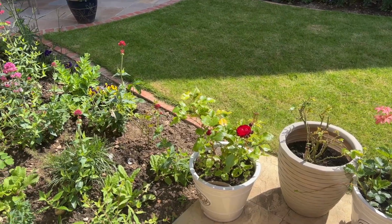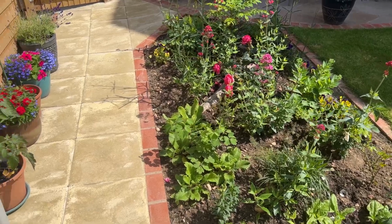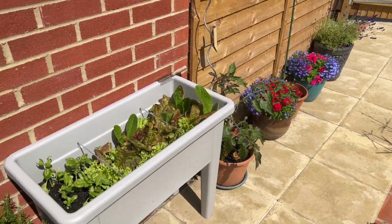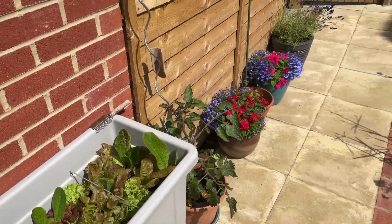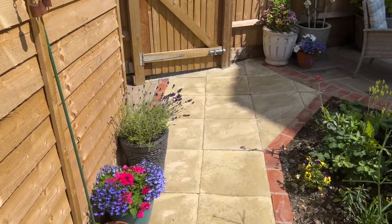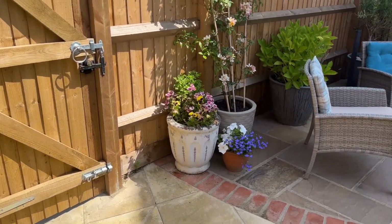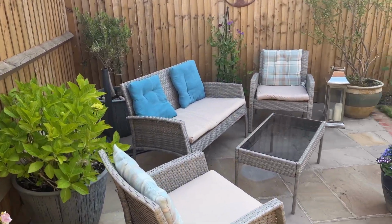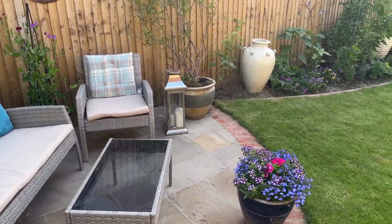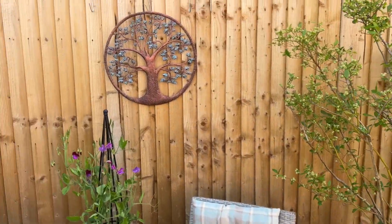So I thought I'd show you Liz's garden, because she bought a brand new house which typically has one of those, you know, squares of grass and not much else, and this is what she's done with the garden. They had the patio done at the end of last summer, but she's got this lovely little seating area here, pots everywhere.